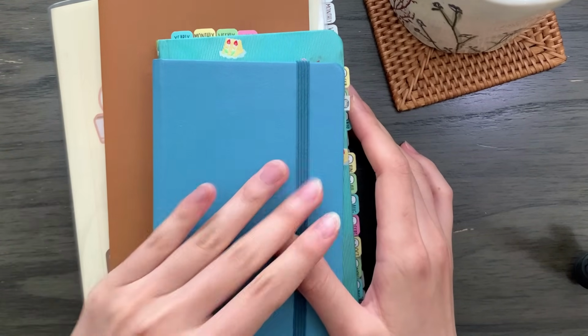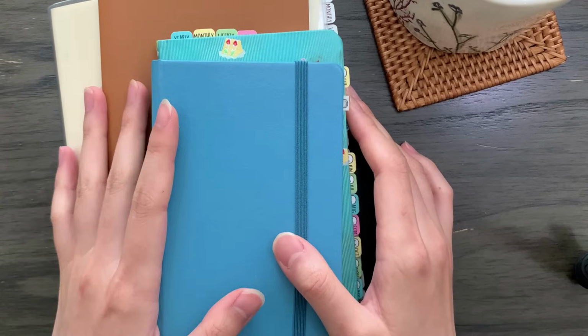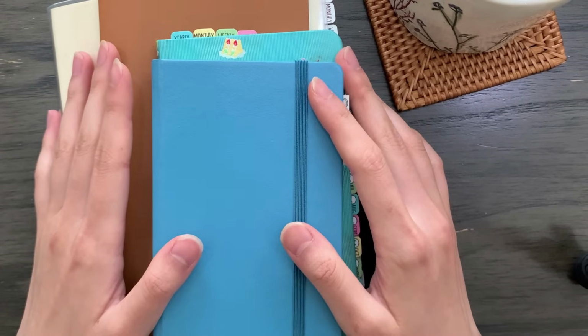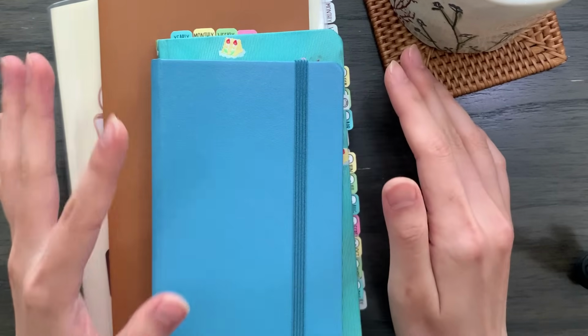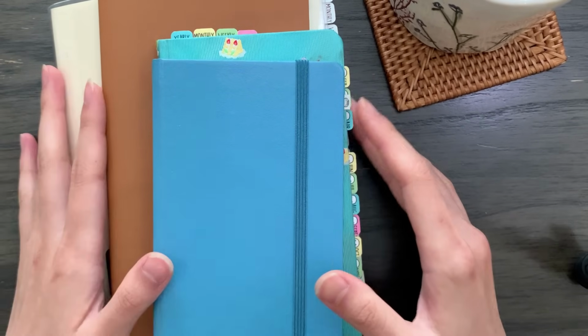I'm just gonna preface, I did not have a very good planner month. And I'm gonna be completely honest with you, I did have a little thought that, just like before filming this video, I would go through all of my empty or half empty spreads and fill out a few things. So it just looks a little bit more satisfying for this video.